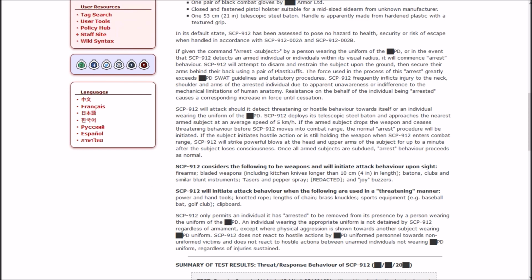912 frequently inflicts injury to the neck, shoulder, and arms of the arrested individual due to the apparent unawareness or indifference to the mechanical limitations of human anatomy. Resistance on the behalf of the individual being arrested causes a corresponding increase in force until cessation. So if they go, hey man, what the heck? There go their shoulder blades.